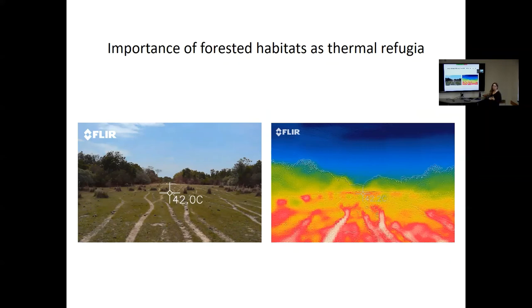So if it was super hot in a grassland area, forested areas could be up to 8 degrees cooler. And if it was very cold in grassland areas, forested areas could be up to 5 degrees warmer. So that's a big effect. And this is like a savanna vegetation. So it's not even the most closed vegetation.